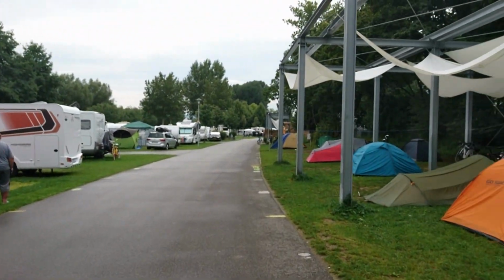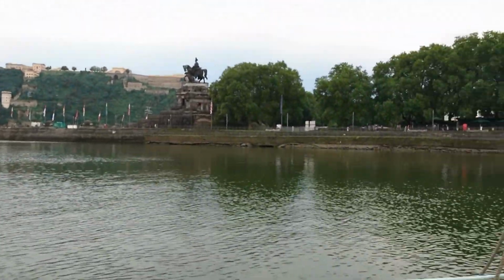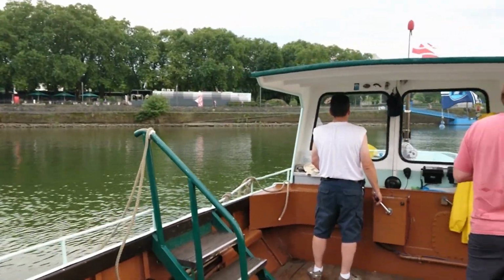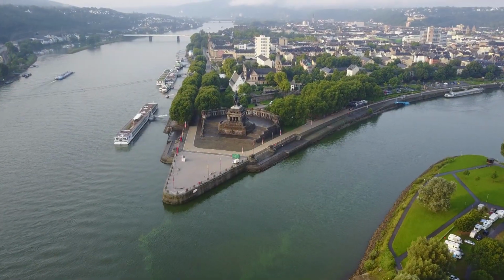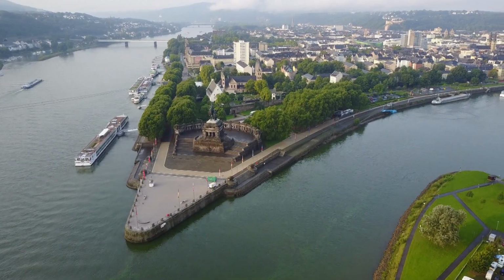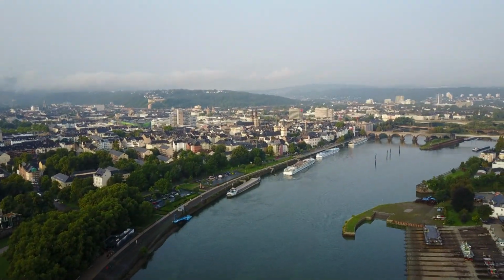Our campground in Koblenz was on the corner of the Mosel and the Rhine. There was a ferry service that we could take to cross the Mosel to get to downtown Koblenz. On the corner of where these rivers meet is called the German Corner, and they had a giant equestrian statue of Wilhelm I, the first German emperor.